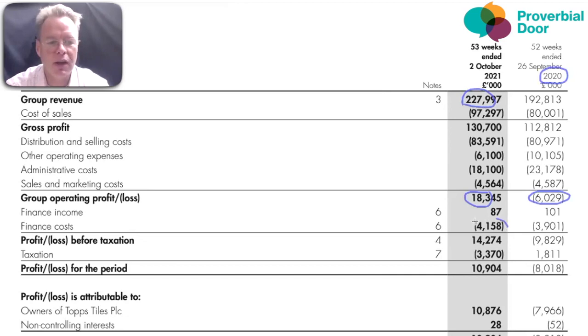Finance costs are actually quite high, so we can compare these two numbers and say, well, as a multiple of our operating profit, it looks fine. This is what's known as the interest cover, but obviously, if you're going to make a loss, then it becomes a little bit of a problem.